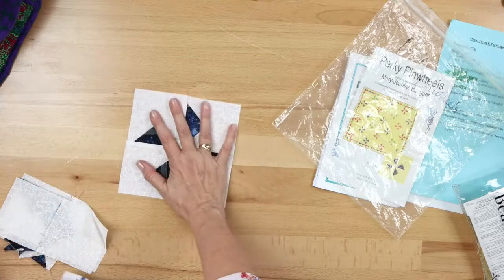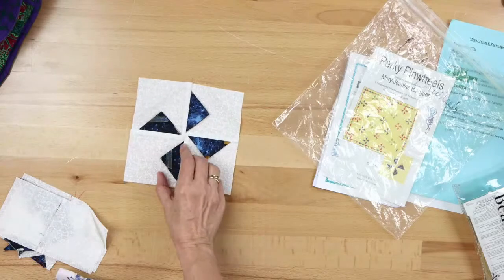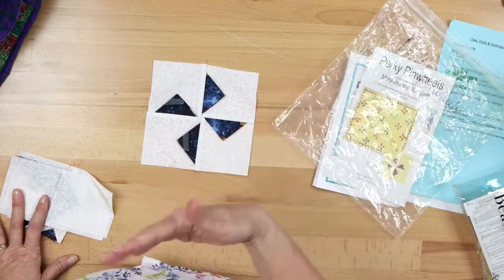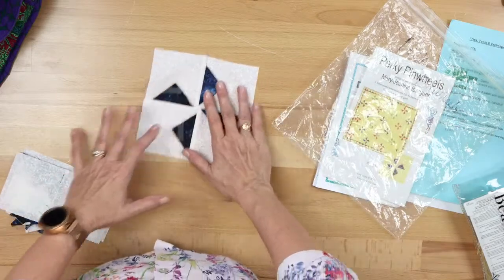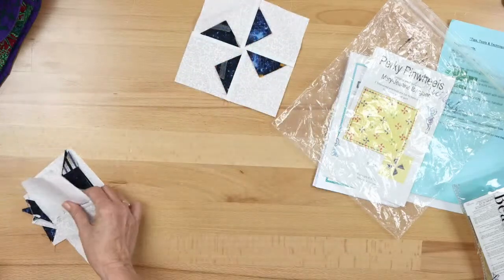And by the way, when you go to quilt this, do not take it to a longarm. They will not appreciate having to babysit their machine, because most longarms nowadays are computerized and they just walk away, and you can't walk away because this might happen. So this has to be done with your hands there the entire time.